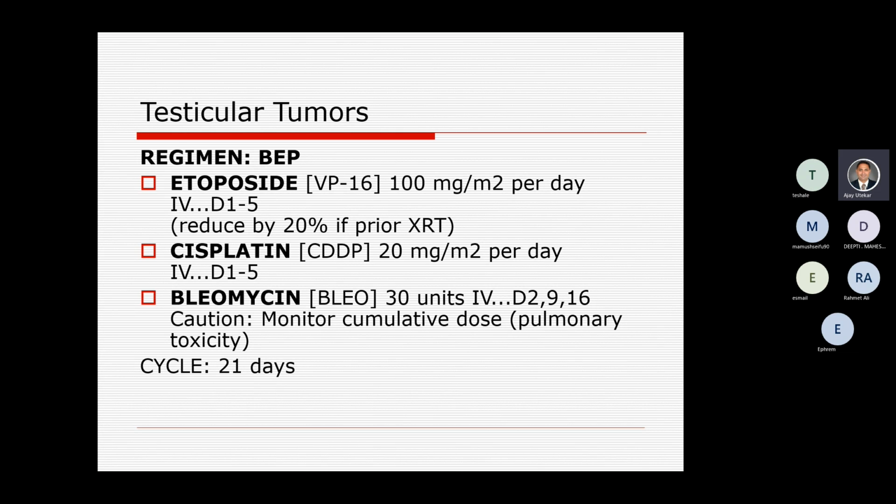Testicular tumors. So these are different regimens, as I showed you in the cell cycle. Different molecules in oncology act at different phases. So this is overall to restrict the tumor growth.